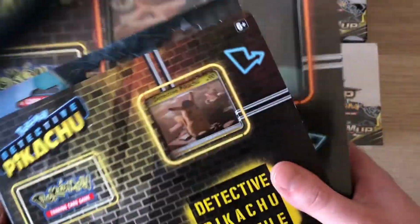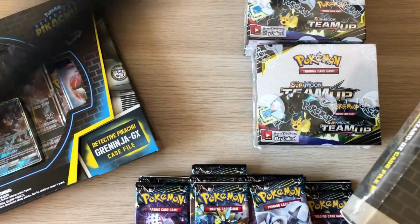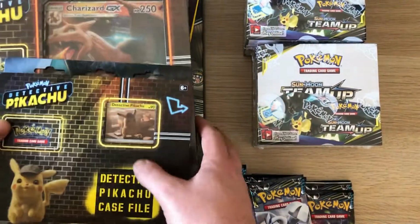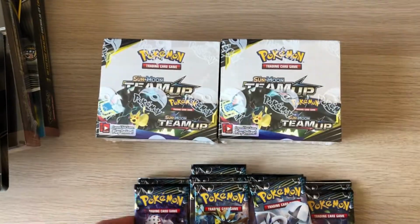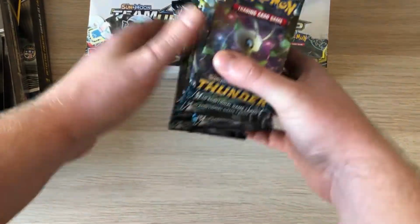Today we have a few items to open up, but I'll probably do it in separate videos. Today's just showing what's going to be coming up to the channel. Got some of the Detective Pikachu boxes to open up. Got two of these Team Up booster boxes. Some more Lost Thunder, of course. And then what I'm going to be opening up today is this packet of cornflakes that someone sent.